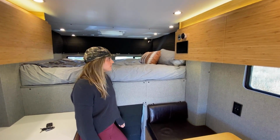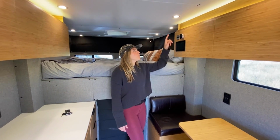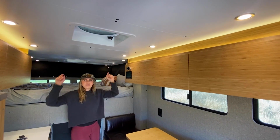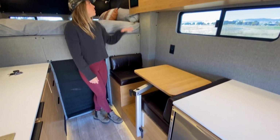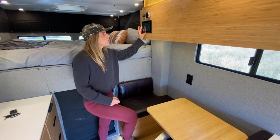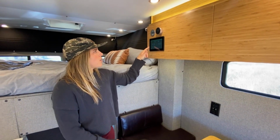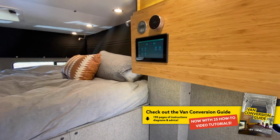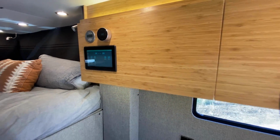When it comes to lighting in this vehicle, you'll notice that we have our dimmable overhead LED dome lights, we have over cab lights, we have under cab lights, and we have toe kick lights. All of that is going to be controlled on this touchscreen control panel. So we have the master on and off switch, but then we also have controls for all of the different elements. So that's a pretty cool feature. And then you can turn it off when you don't want any light on when you're ready to go to bed.